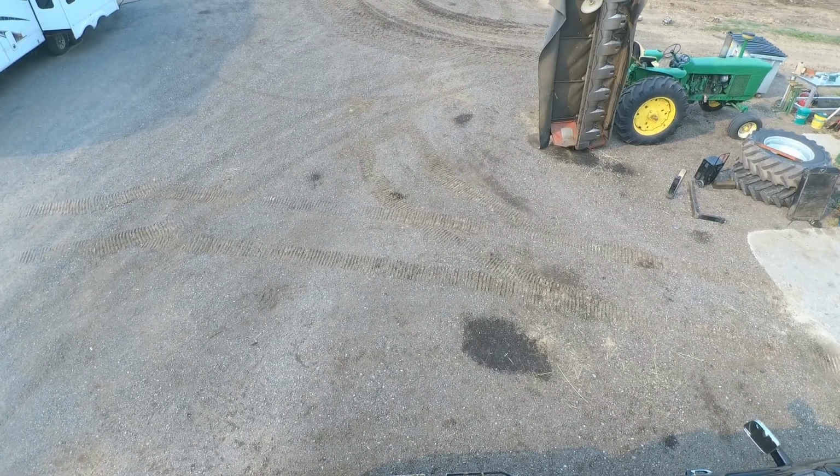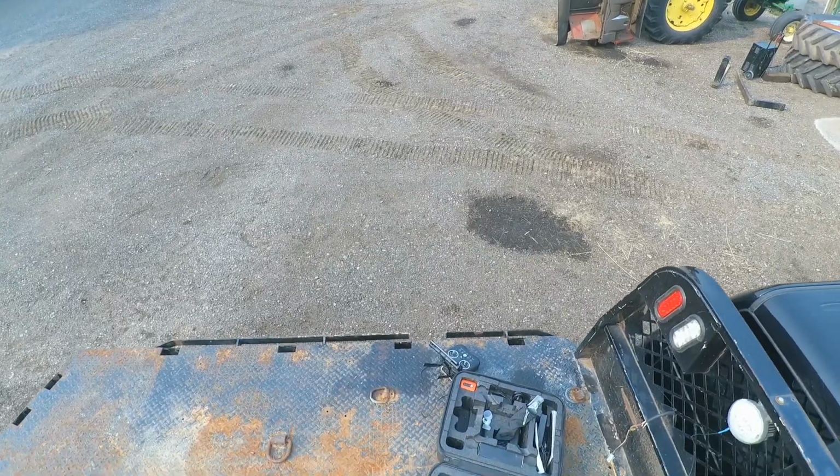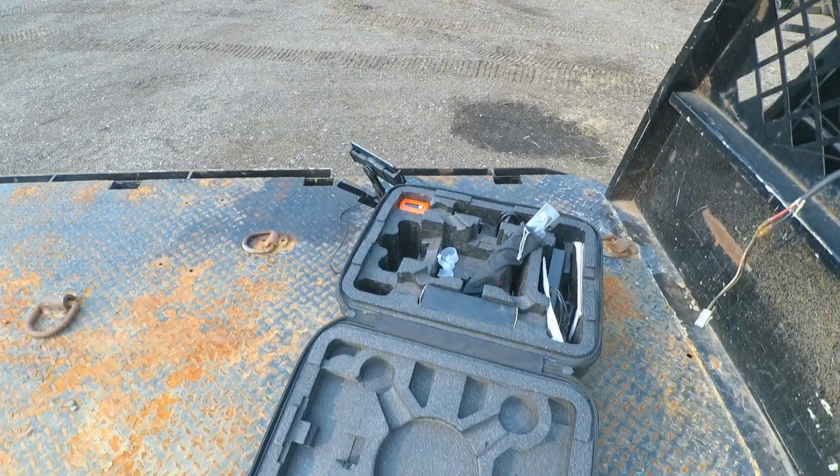Ooh, don't scratch my paint. There's the controller laying on the truck, and there's its safety case. It's hard for you guys to see, but it was extremely windy today. And so, there you go. Well, thank you very much.